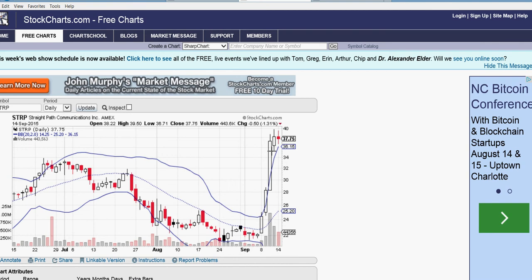So it's above the upper Bollinger Band, which just happens to be one of my favorite setups, and it's actually finished negative on the day. I mean, it doesn't get much better than this, and this is exactly what I wanted to see happen in this stock.